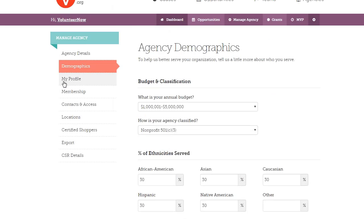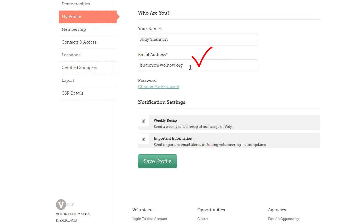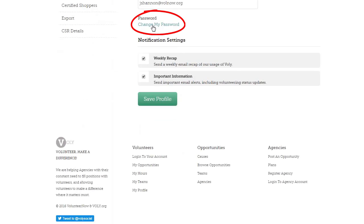So we request that you complete that information, and it serves your organization in that way. My Profile is the next option under Manage My Agency. This is where you do your name, your email address, and you can change that email address. Your password, if you want to change your password, you can do it here.